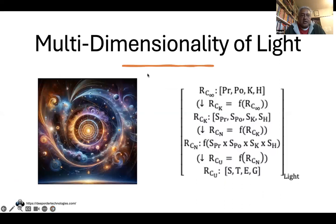Now, getting to the core of this, I want to spend a little time on the multidimensionality of light because this is the important point that is going to come across in this session. In order to consider this, what you see here is a light matrix. It has light operating differently at different rows. Let's start with the source row, the top row here. Imagine light traveling infinitely fast. This creates a conceptual space. If light were to travel infinitely fast in any volume, it would be instantaneously present across that volume. So we have a property of presence that's represented by PR.